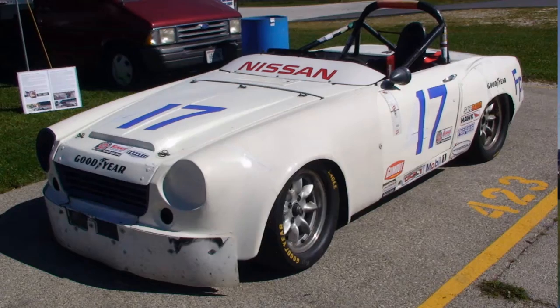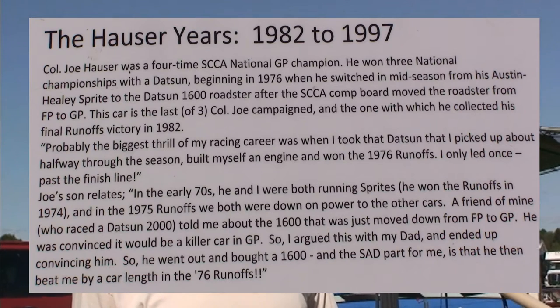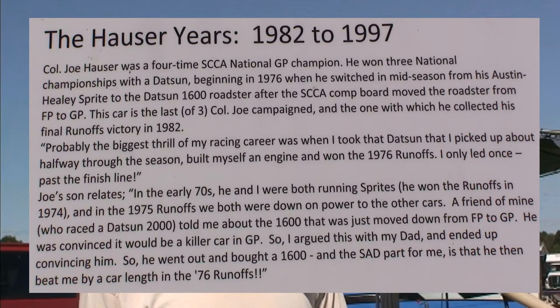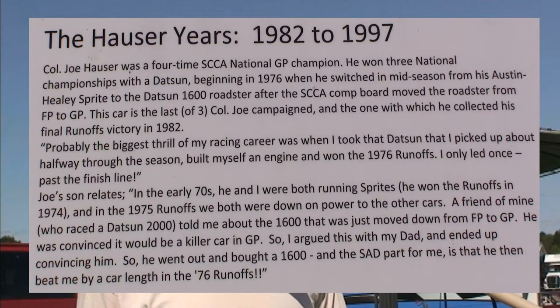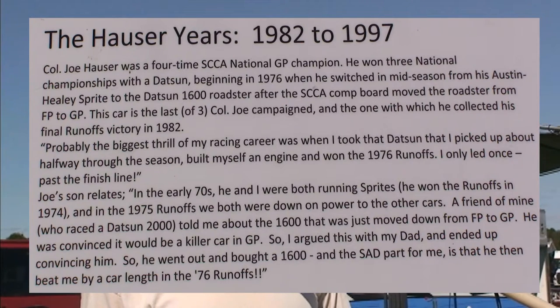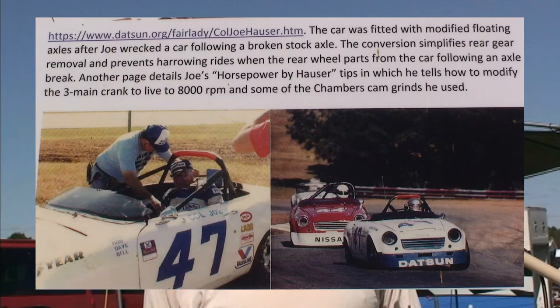I'm with Bill Wessel, and he has a Datsun 1600 Roadster. It's a G production 1600 Roadster, owned by Colonel Joe Hauser. It's the third of the Roadsters that Joe had. He's a four-time national champion and a three-time with the Roadster. This car is actually the car he won with in '82, his last Runoffs championship.